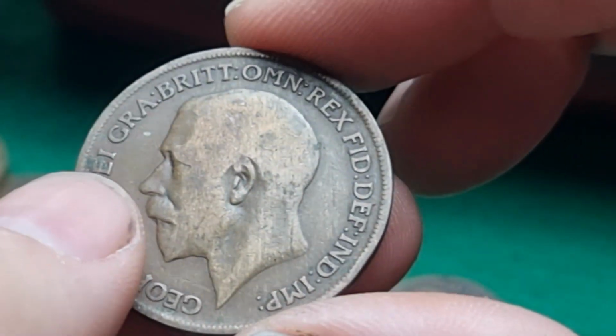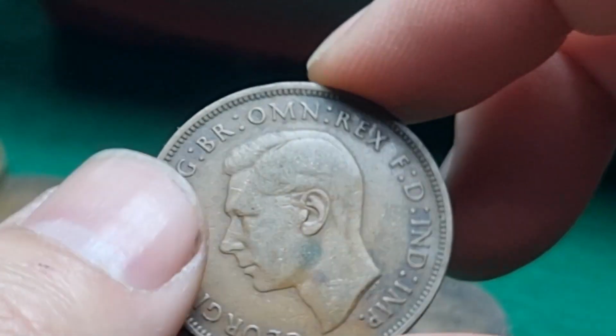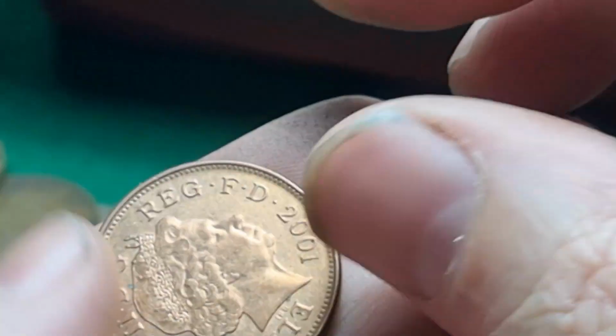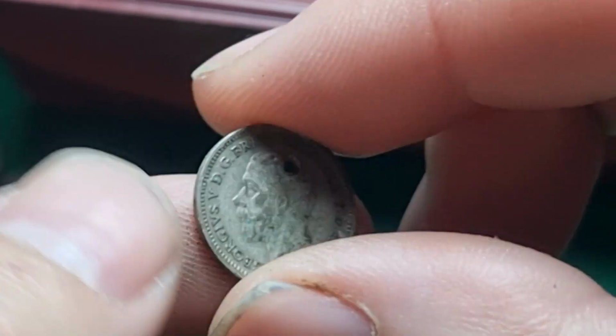There we go, 1920. Oops. Another one with a piece of sticky tape over it. 1921. That's got the larger gap, looking at the colon dots there. 2p from 2001. 1962 and 1931 threepence, again with a hole in it.